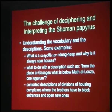Here, I'll give you some examples. What is a coprothesion? It's a dung heap, and why is it always near houses? This word appears also in one other papyrus that is being studied by the Finnish team. The Finnish team in the beginning thought this was a toilet. I insisted it was not a toilet.